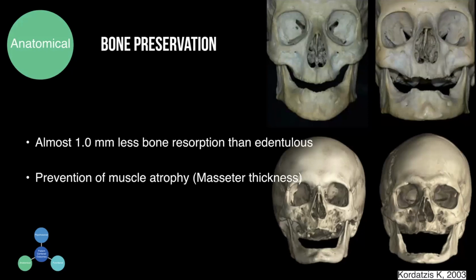On the other hand, some studies show that by having implants underneath your dentures, you may have less bone resorption over the years, and because you have increased bite forces, it can prevent muscle atrophy, especially in the masseters.